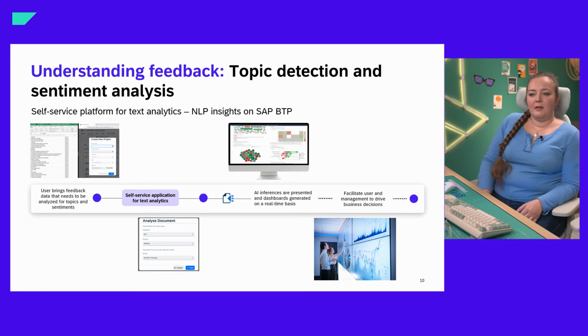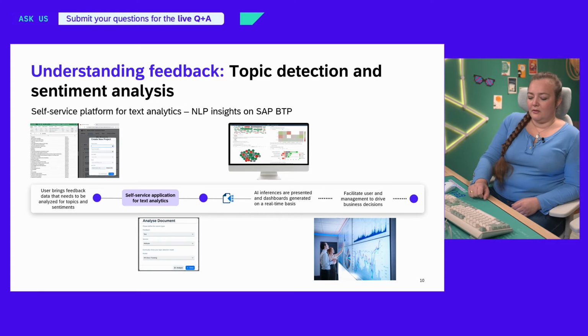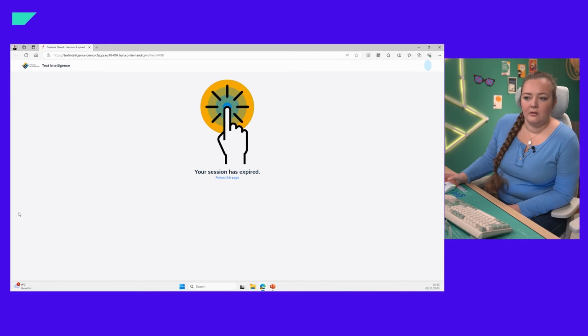Yeah. So how does it look for the user? So here we see the process flow. The user can bring, for instance, their CSV data, upload it, get it stored in the backend, and then they can run the analysis, and they can even interact now also with our LLMs to ask questions to the text data set they brought. Let's go to a small demo on that side.